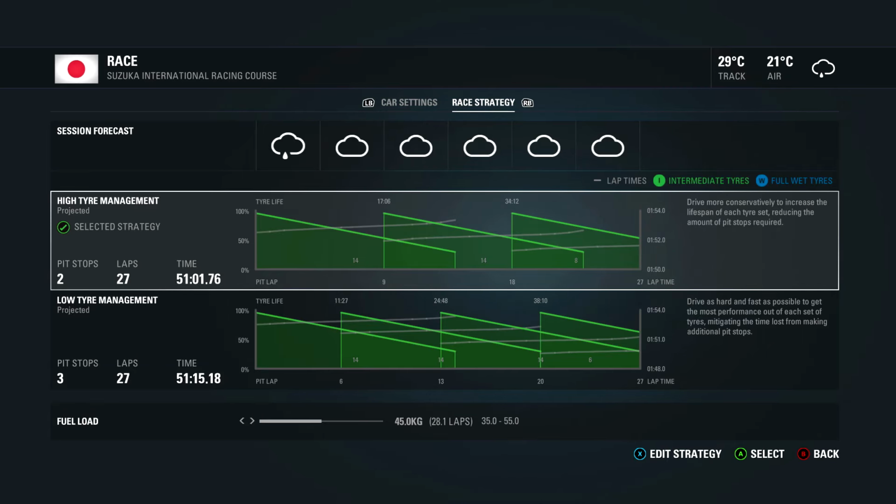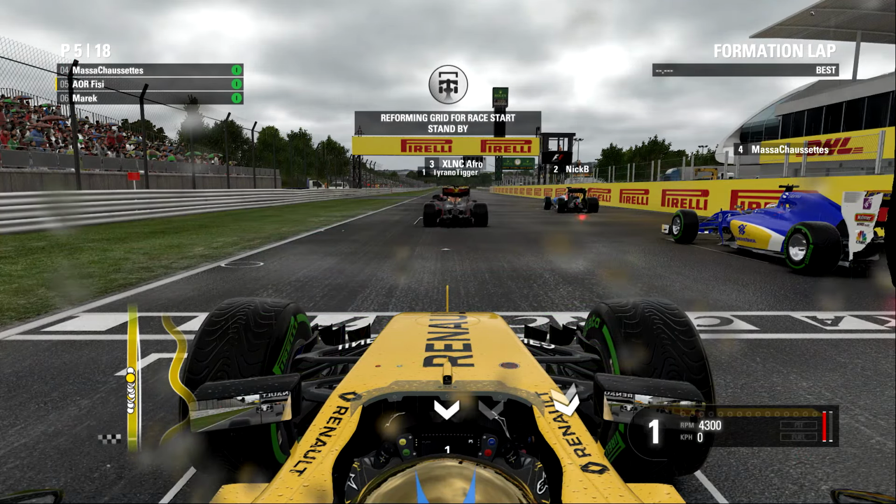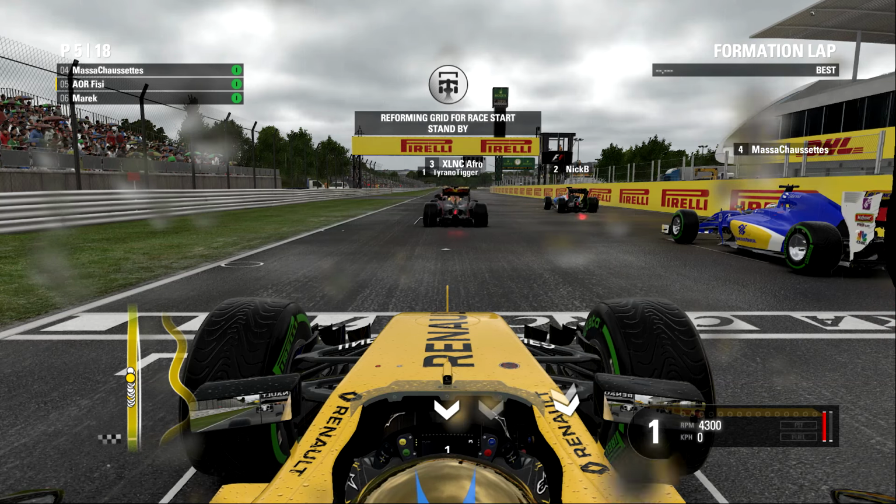And as we move into the race, it's also wet, slightly less wet. There are intermediate tire conditions according to the strategy screen. So light rain to start off the race, but as you could see on that weather forecast above the strategy there, only the first out of the 6 or so weather icons actually showed rain, which would suggest that it is going to dry up not too long into the race.